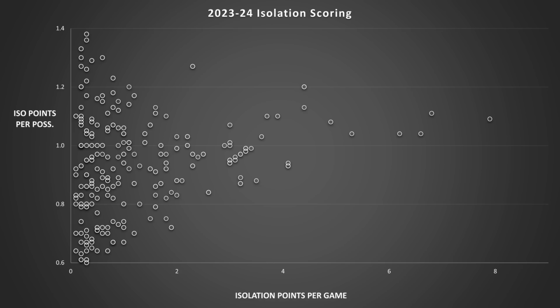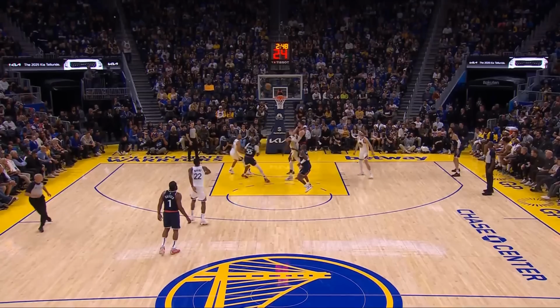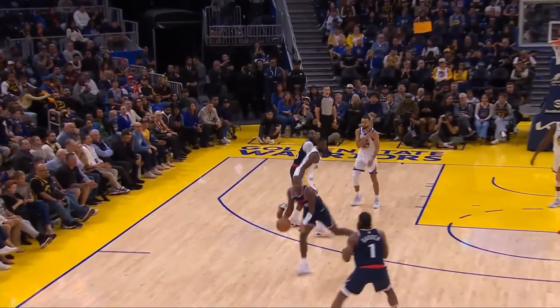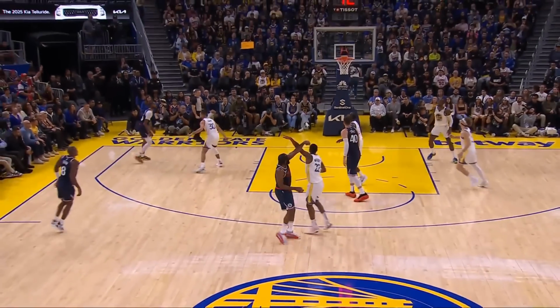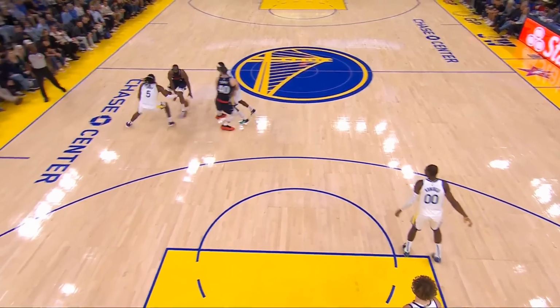Now, if we compare that to the isolation scoring of every player from last season, only 3 scored on more volume, and only 2 of those 3 were as efficient. Those 2 being Luka Doncic and Shai Gilgeous-Alexander. So there's a lot to think about here. Can Harden sustain these free throw rates? If the pull-up 3-ball gets back to normal, can he really be a 25 to 30 point scorer at this point in his career? And if he does that, with Zubac and Powell playing the way they are, is that enough to make a push for the playoffs?